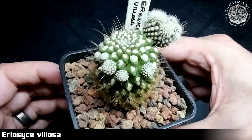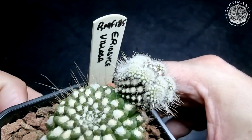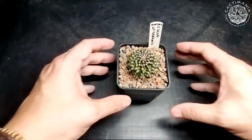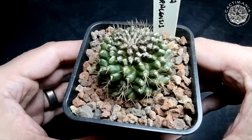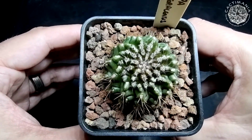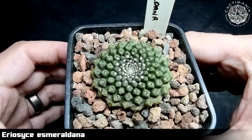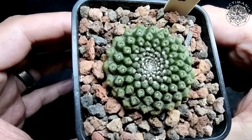Another Eriosyce. I love how this one's grown all these babies on it. And a baby there with babies on it. And another Eriosyce. And then probably my favourite Eriosyce here, Esmeraldana. Really nice looking plant, this one.